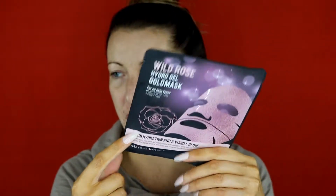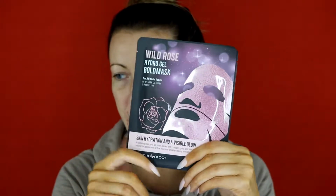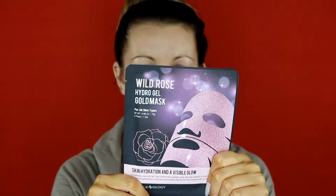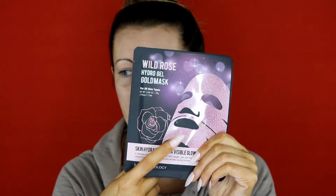This is also a two-part mask because it has that line going through it right there. It doesn't say it's a two-part mask, but I'm assuming that it is. I think it's like the gold one that we did as well, which was also see-through, not really like a gold mask at all. It did have gold flecks in it. This one says it has ingredients such as gold, so I'm wondering if it'll have little shiny flecks inside it, but I'm really doubting that it's going to be as opaque as that.